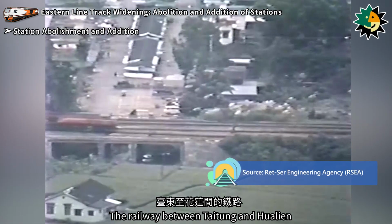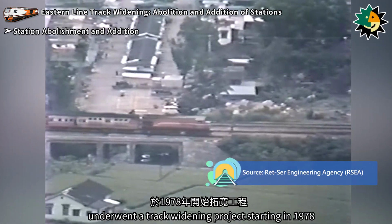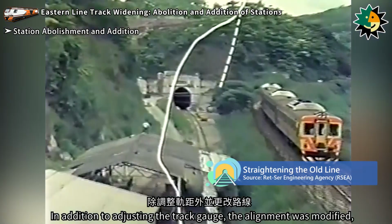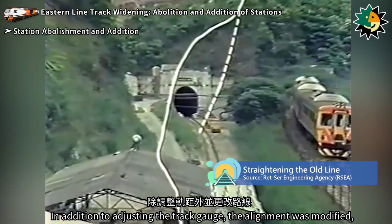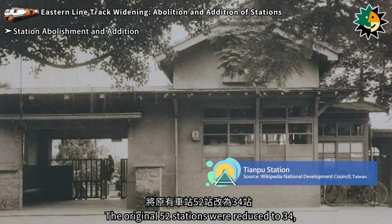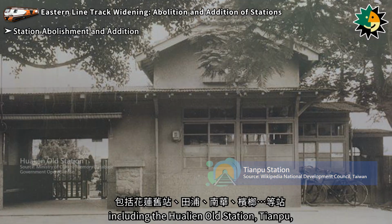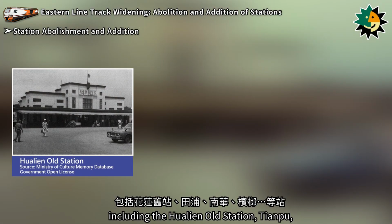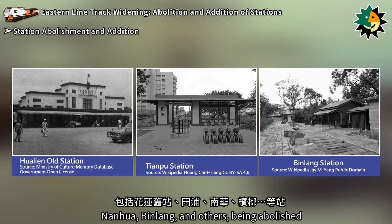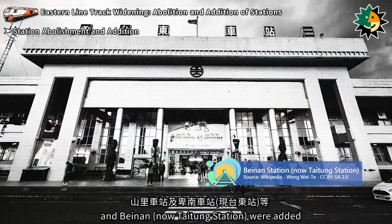The railway between Taitung and Hualien underwent a track widening project starting in 1978. In addition to adjusting the track gauge, the alignment was modified, with some sections straightened. The original 52 stations were reduced to 34, with some stations, including the Hualien Old Station, Tianpu, Nanhua, Binlang, and others, being abolished. At the same time, new stations such as Shanli and Beinan were added.